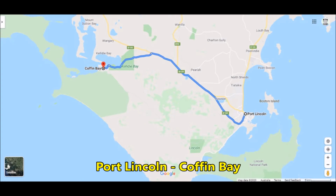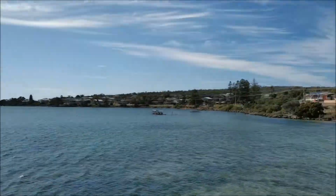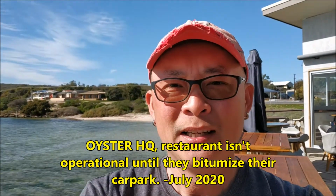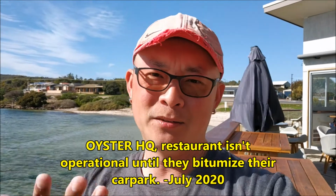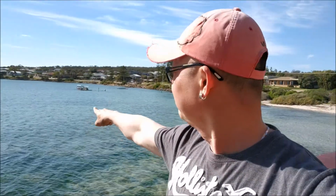I have an obsession with oysters, so one of the first road trips I did was to Coffin Bay. Hi guys, so this morning I find myself here in Coffin Bay. It's the southernmost town here on the Eyre Peninsula. A lot of people come to Coffin Bay for one reason, that's for the oysters. So I'm actually here at the Oyster HQ. This is where if you want to go for the oyster tour, you wade out to the water wearing half-body waders. You actually head out there.